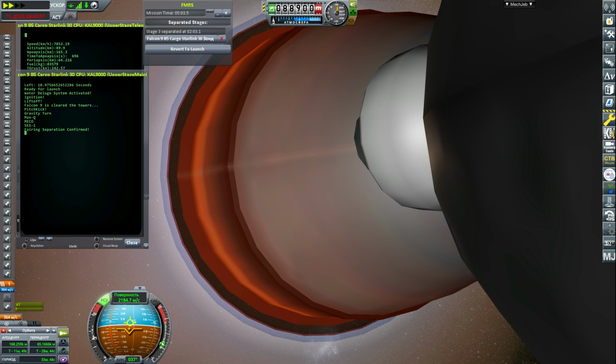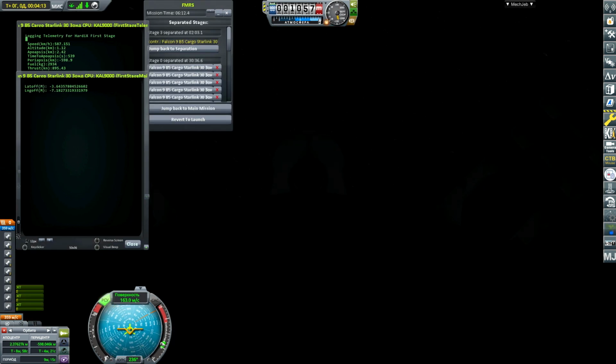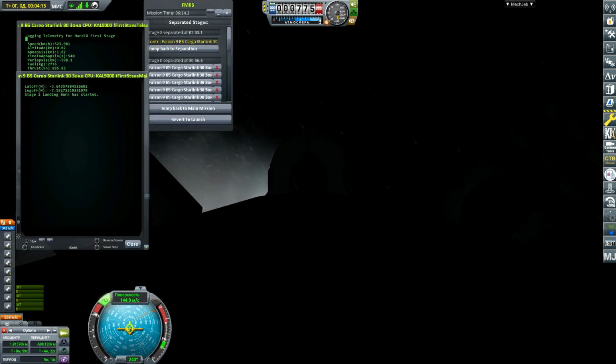The next milestone for this mission is our landing of the first stage. That's going to be happening in about 40 seconds, with the entry burn starting around the T plus 8 minute mark. Stage 1 landing burn startup.